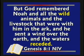See, the King James, of course, is not copyrighted. So they were not wild animals, because this conflicts with other scripture, which says they were not afraid of man until after the flood was over. Genesis chapter 9. We'll get to that later on. Then it says here in the NIV, the waters receded. Now this is a mistake. The water did not recede. The water sank down. It dropped straight down.